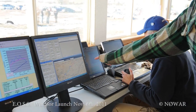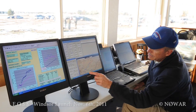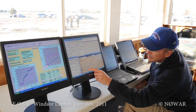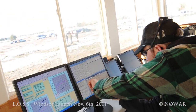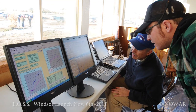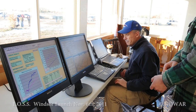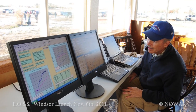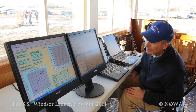So are these red dots here the first balloon? No, those are the predicted. This is the first balloon here. These light balloons, I don't know why they stayed light blue. Ones right here, little pluses. So it's over north of Highway 14 already. Exactly. It's 34 miles from here. Wow. Blue is up. Red is down.